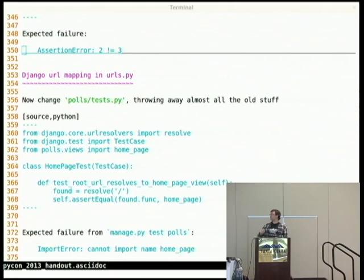So we take our old test, which has that 1 plus 1 equals 3, and we're going to change it to import Django's resolve function. That's the function that Django uses internally to map a URL to a function. We're going to call it with a URL for slash and assert that its result, which I'm calling found, has a dot func, which is the function that Django says this maps to, home page. I'm expecting that later on we're going to build a function in views called home page. Does that make sense? So that's what we're doing there.